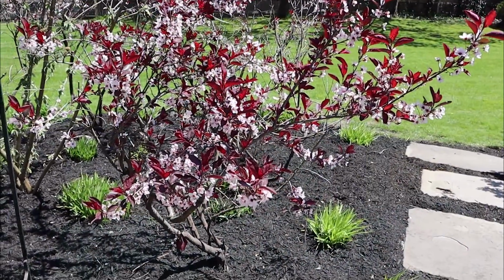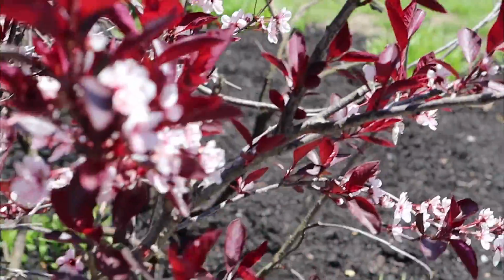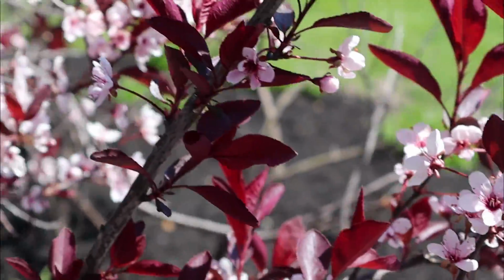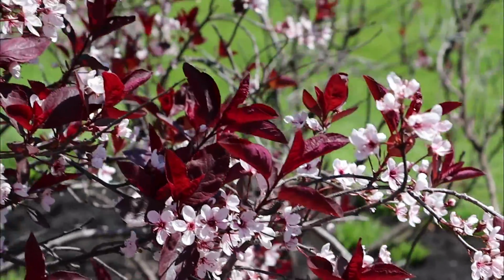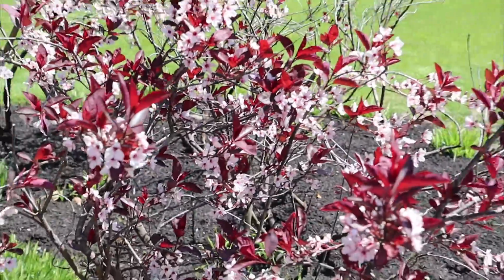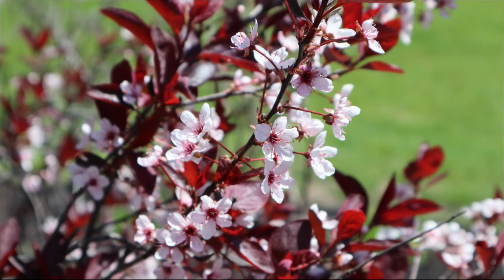Since my last garden tour video, things have started to take off and I've had some pleasant surprises. The first of these were these small bushes that I had decided to move when we created the pathway from the patio into the backyard. At first I was considering getting rid of them, but I decided just to move them to the side to see how they would come up.